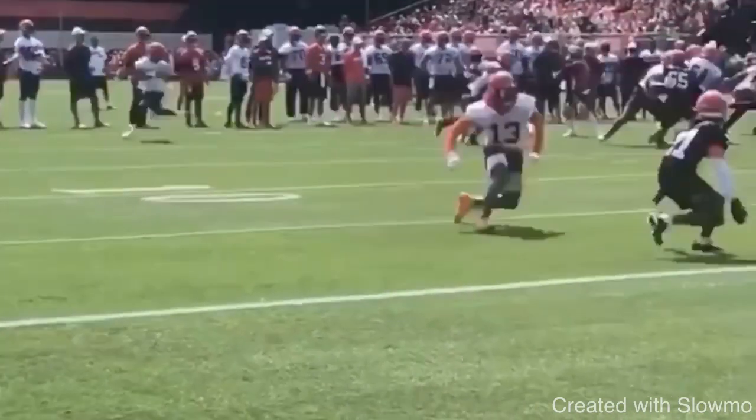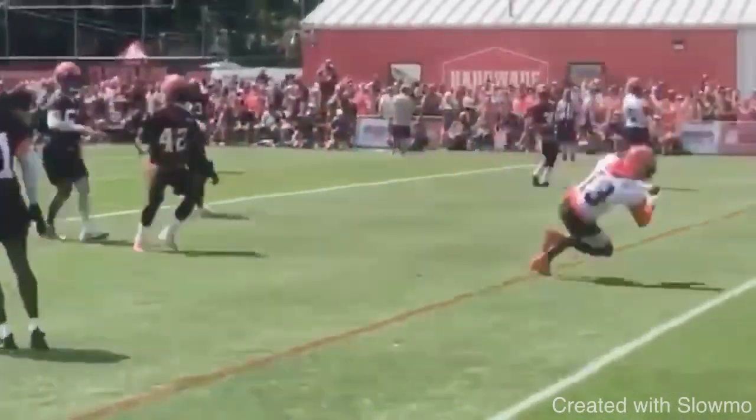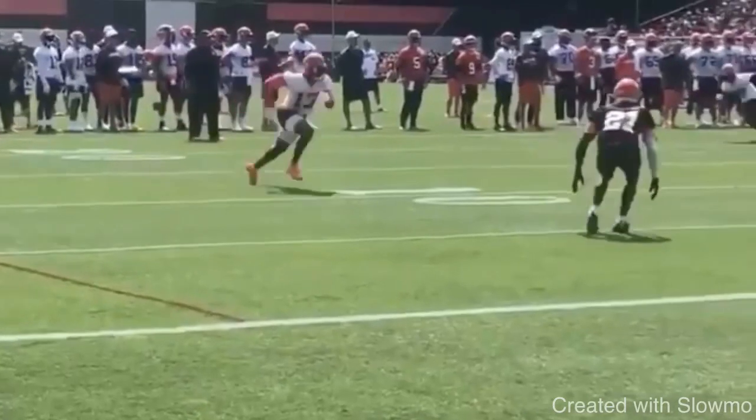So first things first here from Odell, you see how he's running this post route, right? And so this is as clear as day, got a zone coverage DB. So anytime we got a DB who's facing the inside, facing the quarterback, he's about 7 to 8 yards off. This is the situation that every high school, every youth wide receiver sees probably maybe about 80 to 90% of the time, I guess. I think this is something that a lot of guys struggle with because they don't necessarily know the specific ways to attack this type of a DB, especially when you're on the outside, right?